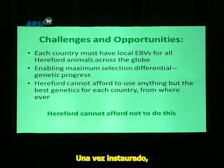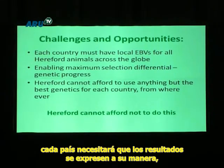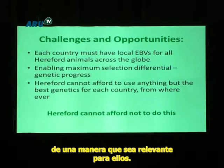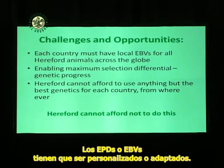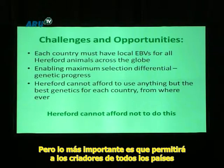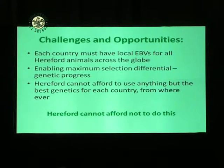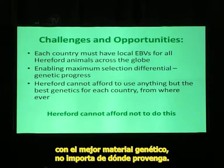Putting that in place, each country will need to have the results expressed in the way that they're used to, that's relevant for their local country, whether it's EPDs or EBVs. Each country's results need to be customised and adapted, but the most important thing is that it will allow breeders in each country to maximise the intensity of selection, to get the best genetics for use in each country from wherever it comes.